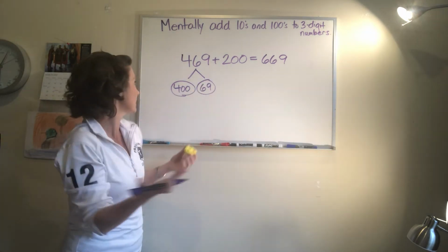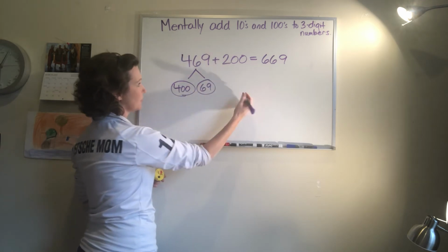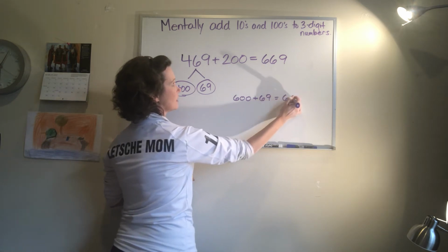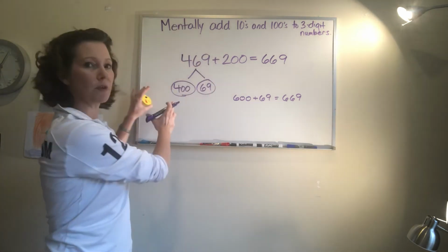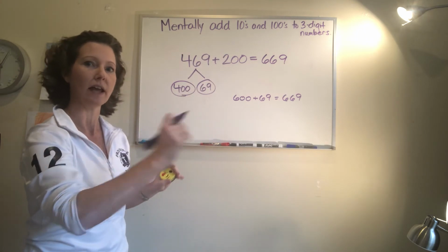Got that? That's simple. Now I can just add my hundreds. 400 plus 200 is 600. And so 600 plus what I pulled out, 69, is 669. Anytime you see that you're dealing in hundreds, just pull out the hundreds from the other number. If you're dealing in tens, you can pull out however many tens they have from that number.